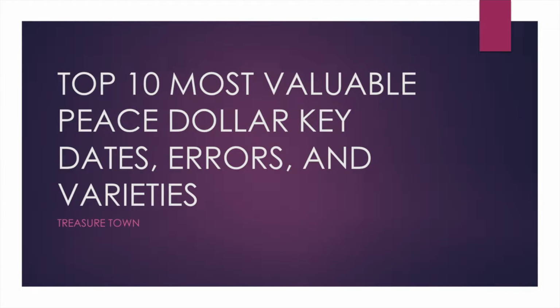So different coins, obviously Peace dollars, that are going to be really valuable. We're going to be covering a lot of numismatic knowledge. It's worth knowing both for your recognition of these coins and just as part of general numismatic knowledge. So that being said, let's start with a shared number 9 and number 10.